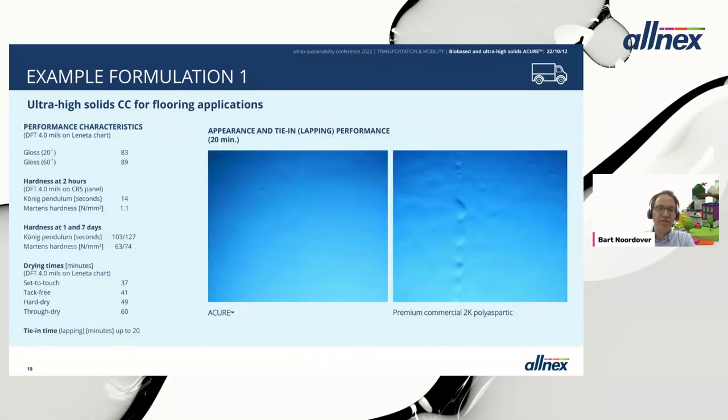Now, again, we need to look at performance. So on the next slide, just a few key results. So the paint has a gloss of around 90 gloss units at 60 degrees. It dries, so through dry within the hour. And what is very important for flooring application is that you get good tie-in or lapping of your paint. So when you paint large surfaces, that you get a very nice, smooth, seamless finish.